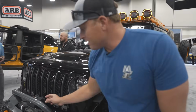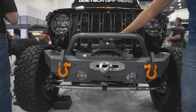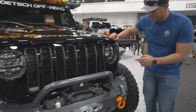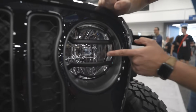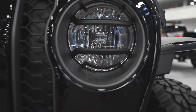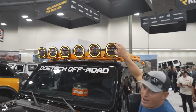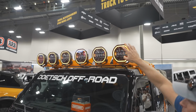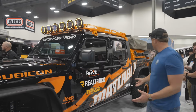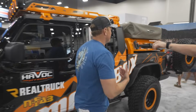Plus, there's some other little products here like the Rugged Ridge front stubby bumper with the integrated Rugged Ridge winch. And I don't know what these are called, but check this out. If you get close in there, you got a little Jeep grill on your headlights, which are kind of cool. Up top, looks like Solus lights. I really like this, it's a Go Rhino lights with a little light bar thing around it. That's pretty rad. And then the wrap is sick. The tubular side steps are rad. And in the back, we got the full Overland setup.